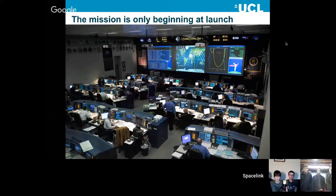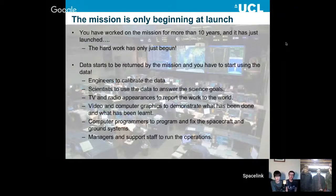This is the NASA Mission Control Center. And there are lots and lots of different roles once a spacecraft is working. If you've been working on the design and development of the mission, you've been doing that for more than 10 years. You may feel like the launch is the end, the success, but actually you have only just started, because you then have to operate your mission, typically for 5 to 10 years. All that data that you've been collecting has to be returned to the Earth. You have to calibrate it and release it to the public, so that scientists all around the world can use it to answer the science goals that you proposed.